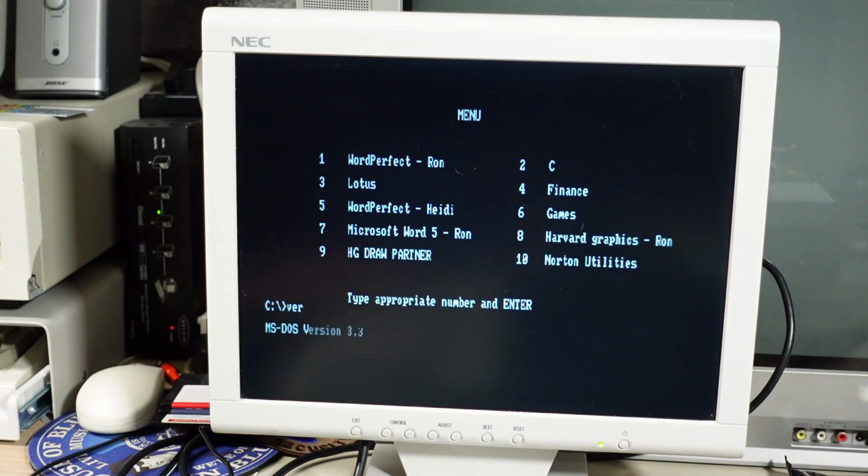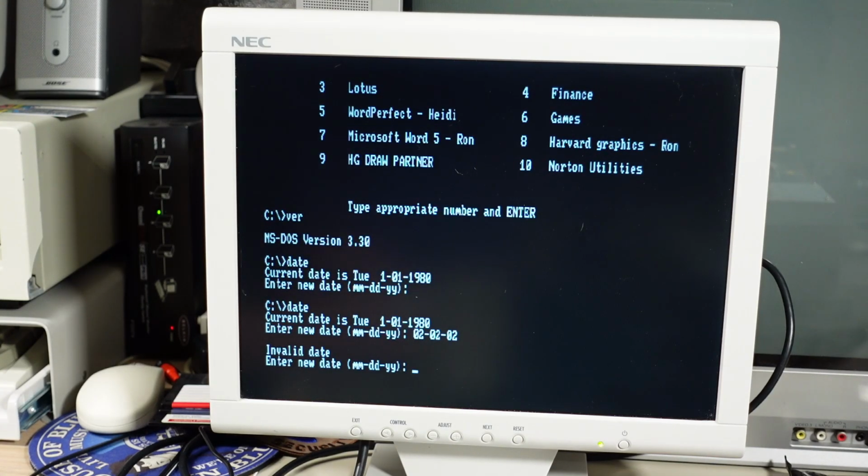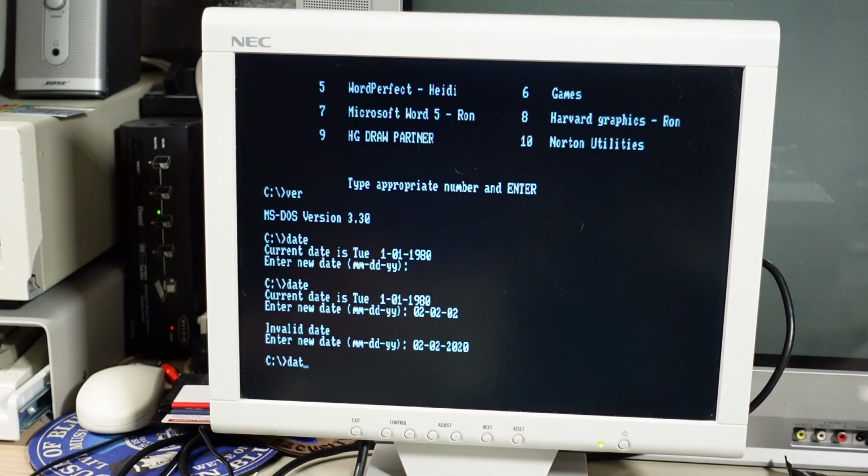One last thing to look at on the hard drive. Well, it says MS-DOS 3.3, but is this the Leading Edge version? One way for me to tell if the clock is working is I'm gonna just set a date in there. Invalid date. Oh yeah, right. 2020. Let's see if that worked.